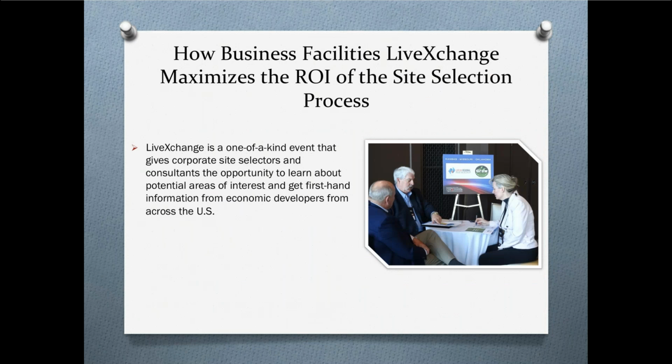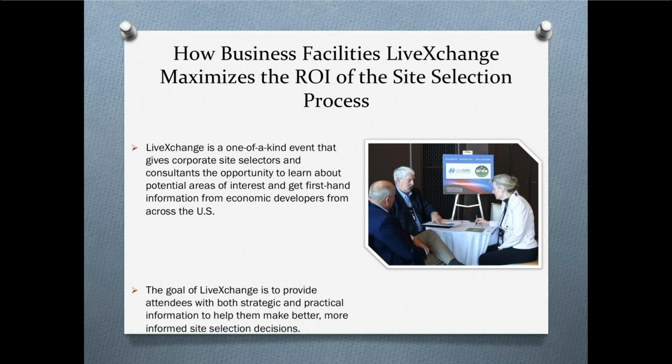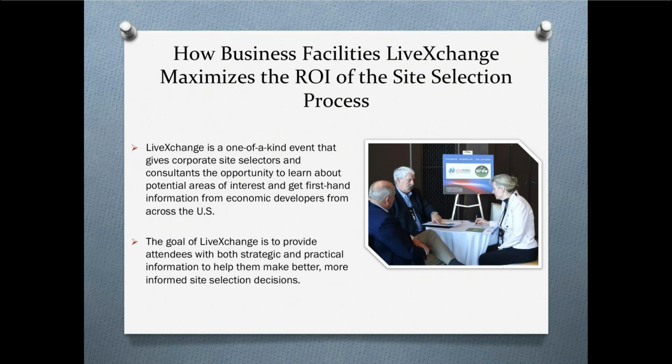So we've already established that the site selection process is costly and it's time consuming. That's really no surprise. So how does Business Facilities help? How does it maximize the ROI? Just to give a little overview, LiveXchange really is a one-of-a-kind event. It gives corporate site selectors and consultants the opportunity to learn about potential areas of interest and also get first-hand information from economic developers from across the U.S. And our goal with LiveXchange is to provide you with the strategic and the practical information that's going to help you make better, more informed site selection decisions.